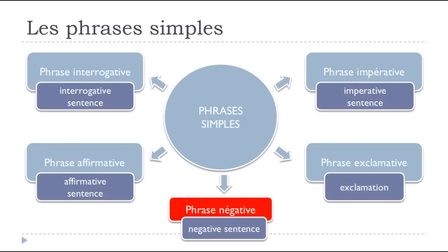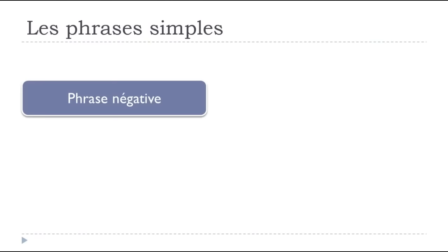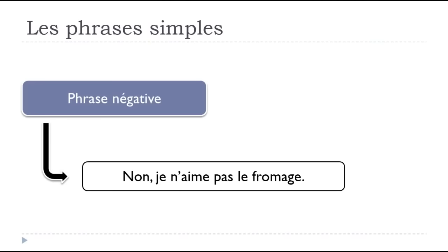La phrase négative. In that case, you want to say non. Non, je n'aime pas le fromage. No, I don't like cheese. And in that case, we'll see that a bit later as well, you will use this ne and then pas. So basically, when we introduce the negative form in French, we will have two parts, before and after the verb. Non, je n'aime pas le fromage.